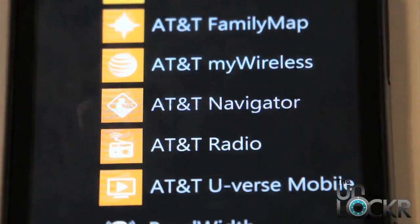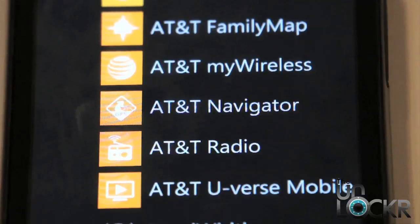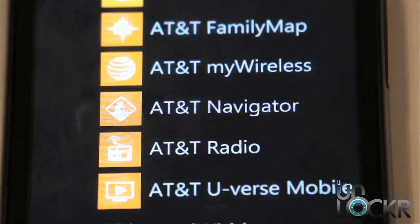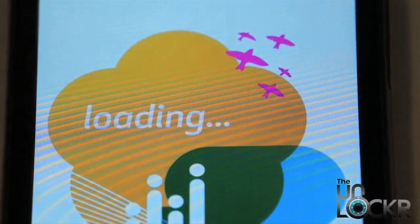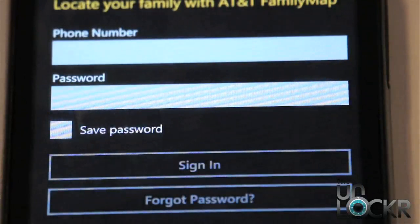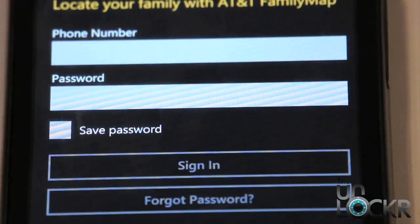Okay, so this being an AT&T Windows device, it does come preloaded with a bunch of AT&T apps. The first of which is AT&T Family Map. Basically, this app is a way to GPS track your kids or your sleepwalking grandmother without them knowing. It brings up a map of all the other AT&T devices on your family plan and shows it to you.